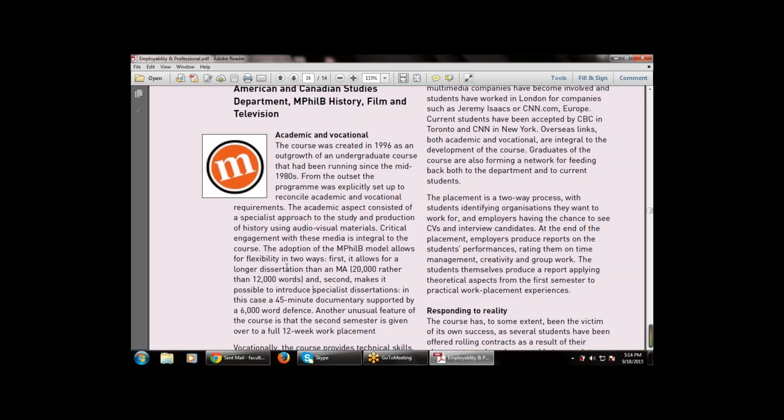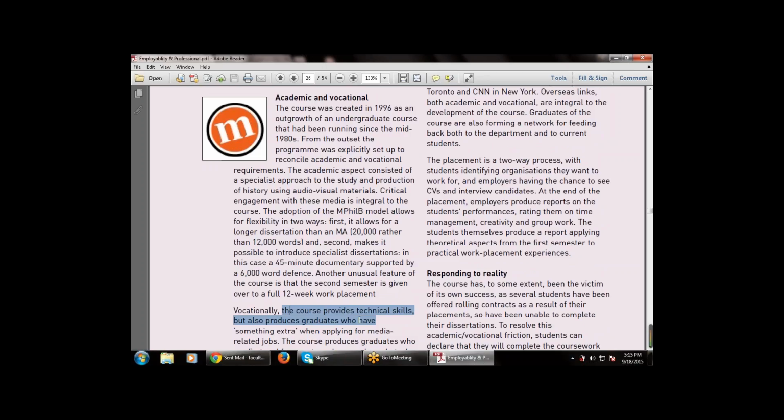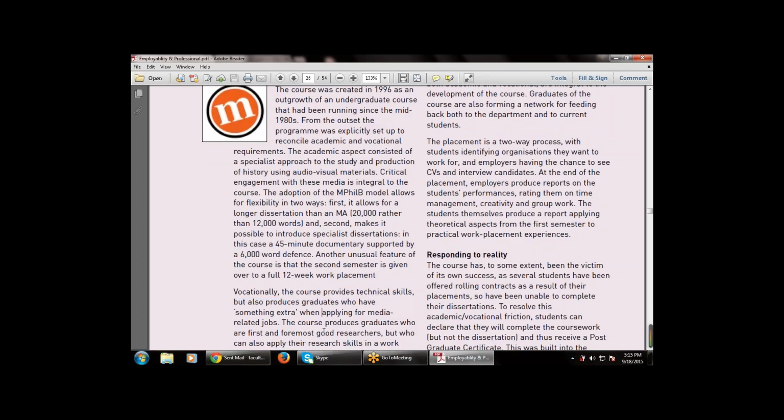Another unusual feature of the course is that the second semester is given over to a full 12-week work placement. Vocationally, the course provides the technical knowledge, but also provides a graduate with something extra when applying for media-related jobs.